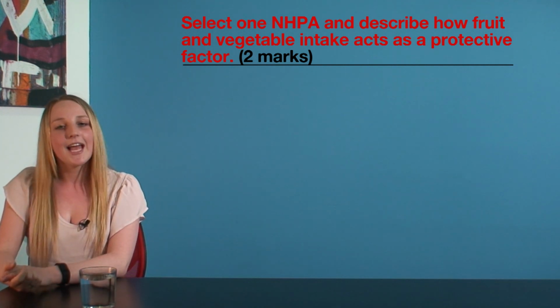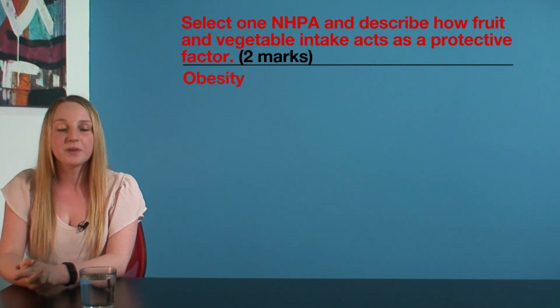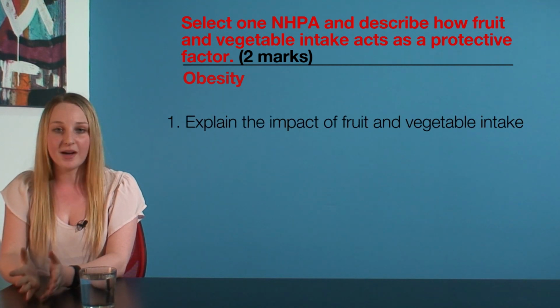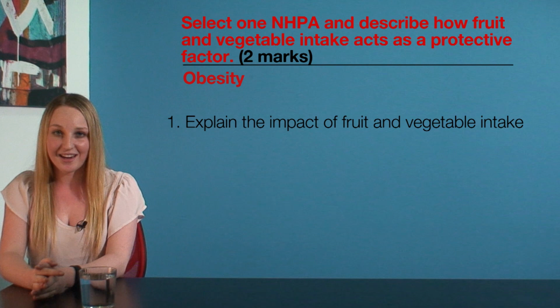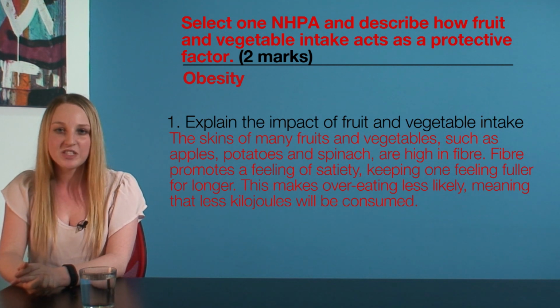Let's say that the NHPA that we have chosen is obesity, one of the 5 conditions that VCAA explicitly mentions in the study design. This question is worth 2 marks. For the first mark, you need to explain the impact of fruit and vegetable intake. The skins of many fruit and vegetables, such as apples, potatoes, and spinach, are high in fibre.